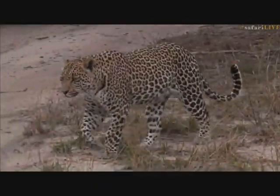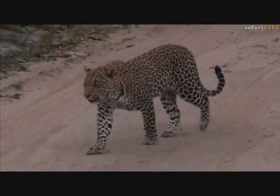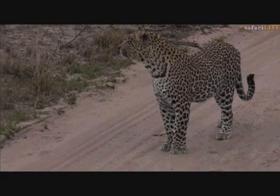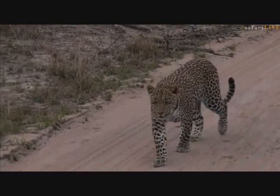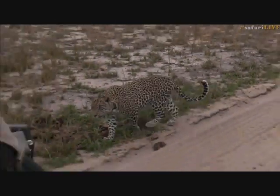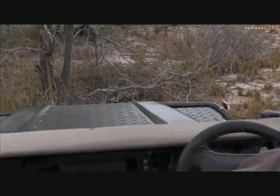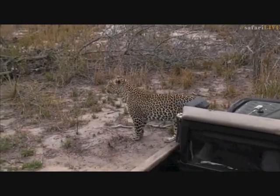Now he's going to probably walk straight past us. He's just coming down the road towards us. Hello, Hosana. So he is going to keep moving towards the car, which is really cool. It's quite special when you get a leopard that walks right towards you. You can see he's just coming past the front of the vehicle now. There's my head, to get that out of the way. And there he goes, his little tail disappearing and emerging out on the other side.